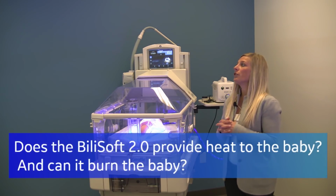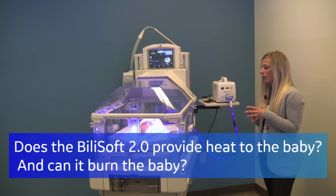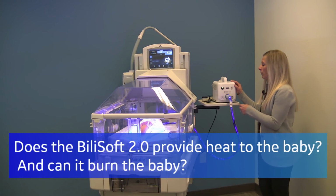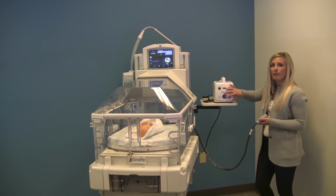So does the BiliSoft 2.0 provide heat to the baby, and can it burn the baby? This is a very popular question and kind of one of those phototherapy myths, I guess you could say. So to talk through that, what I really want to point out is that, as Tracy mentioned, we went from 6 LED lights to 1, and that LED lamp is actually housed in the light box.